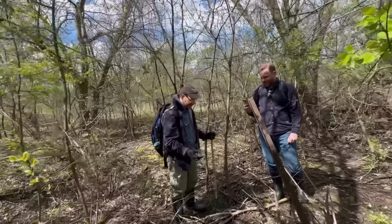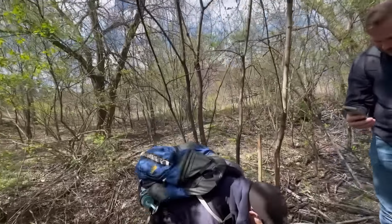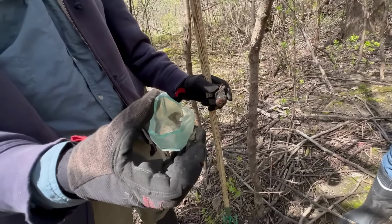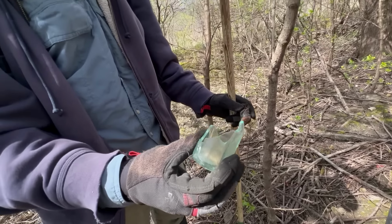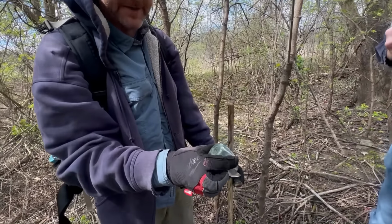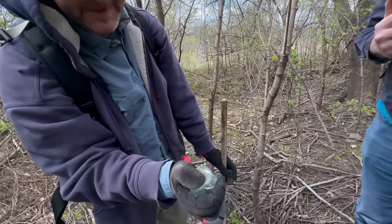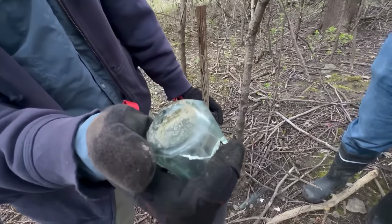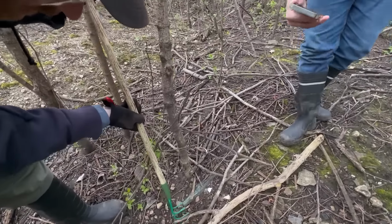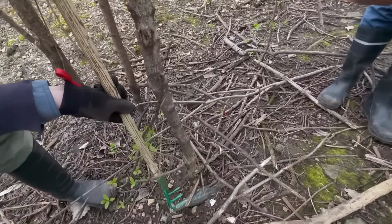Nathan, what have you got? We've got a few pieces of bottle here, but then there's a whole one down here too. So this is like an early soda bottle, probably one of those weird 6.2 ounce ones they used to have before they were standardized. It's got a logo on the bottom that I think is Chicago Bottling Company. Oh, fantastic. And there's a Coke bottle. We have a whole Coke bottle here. Let's see if it's whole.